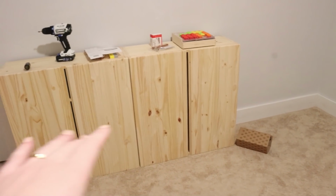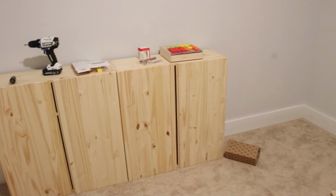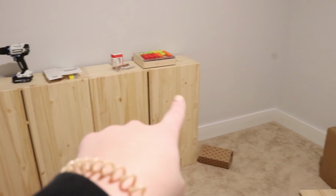I can already tell that I love this look so much better. I'm gonna have 3 cabinets up on the wall. It's gonna be like a clean look of them all. And like I said, I have something fun that I am doing here.